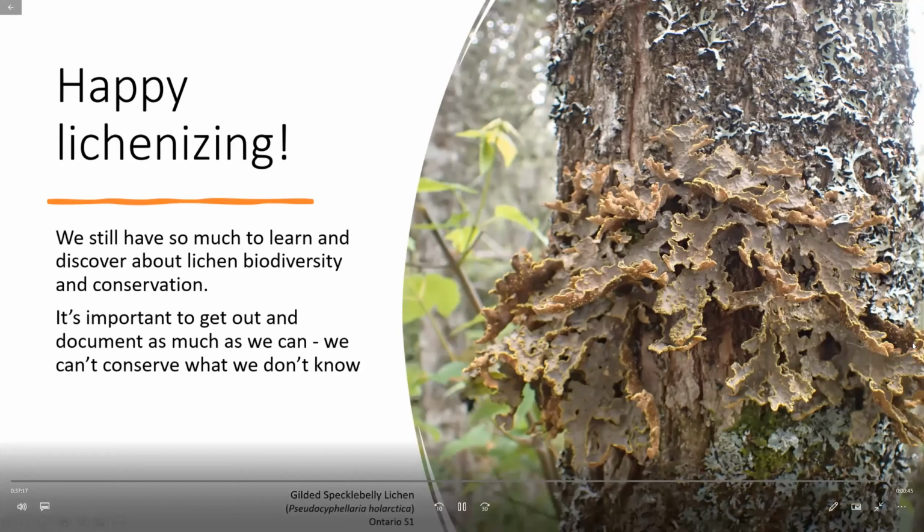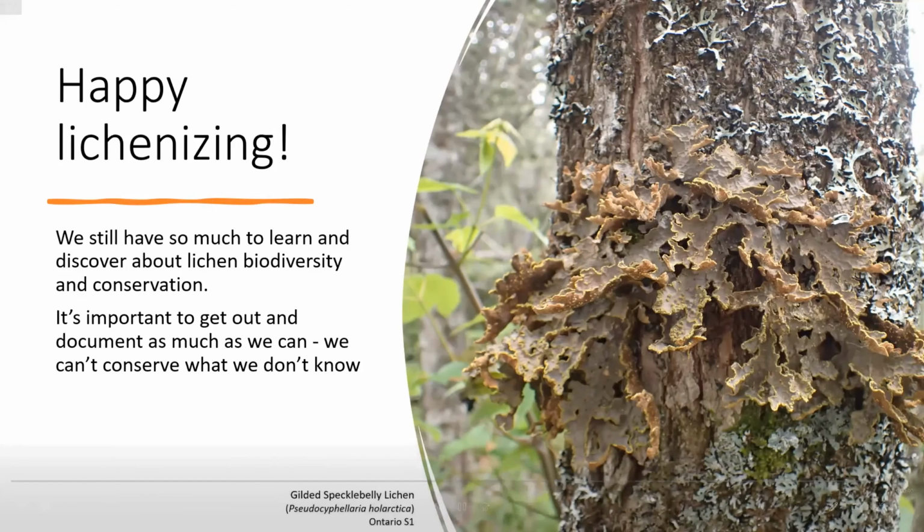Anyway, like I said, I think it's really important that we get out there and document as much as we can before it's gone. So if you have any interest in me having a look at a certain area, definitely get in touch. I'm happy to talk about having a look for lichens in a certain area, because there's a lot more places in Ontario to have a look, and there's a lot more interesting and rare species locations to discover out here.